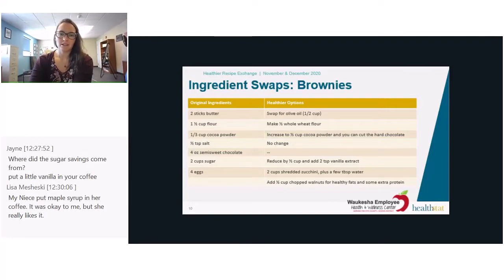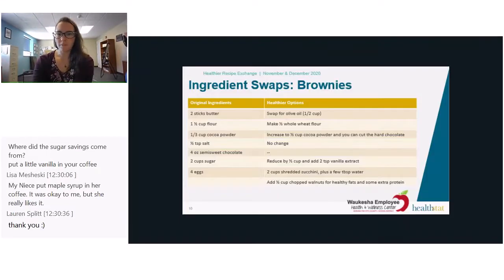And you can see here that we're cutting out some of the butter, instead of all that butter, some of it's olive oil. So we're getting some of the good fats in there, using half of the flour amount to do whole wheat flour. So we're getting the whole grains, using cocoa powder, upping the amount of the cocoa powder because it's unsweetened. And then we can cut out the need for the hard semi-sweet chocolate. And then reducing the sugar.